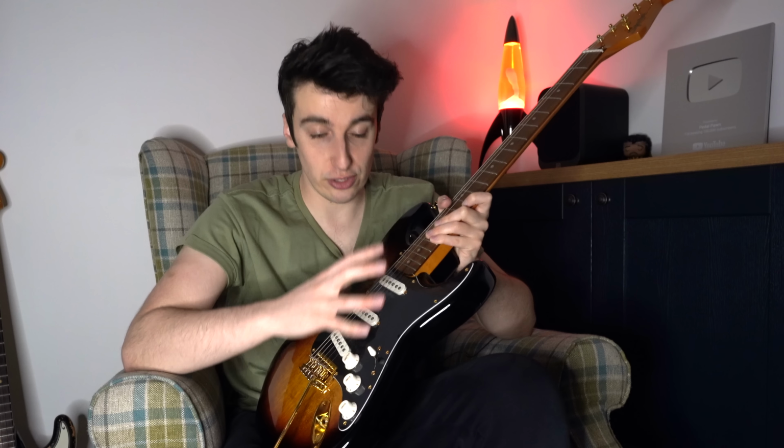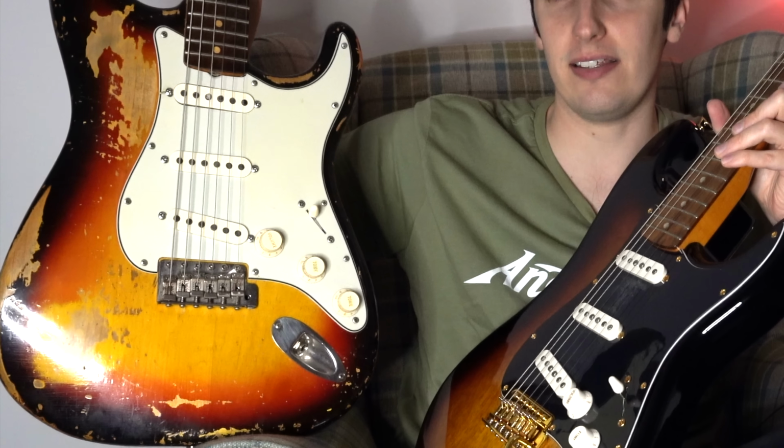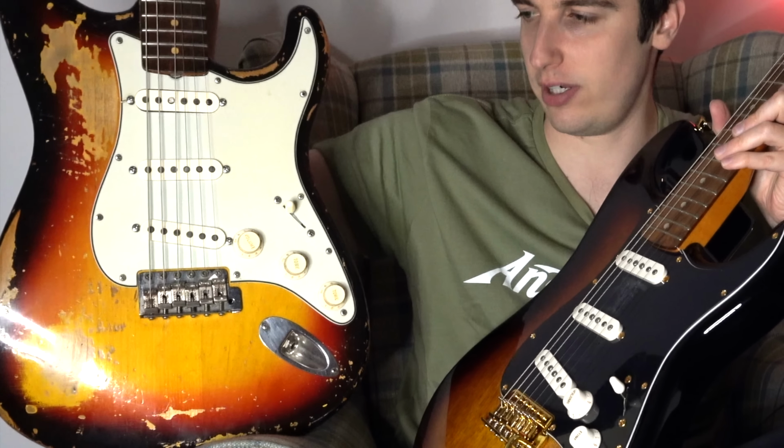When I was playing that in the room, both of them made me want to play in a different style almost, because this one has a much higher output and a lot more treble and top end, and the vintage Strat is just way lower output and it has almost like a blanket over it. I'd love to know your take in the comments. If you think this sounds way better than the vintage Strat, let me know.